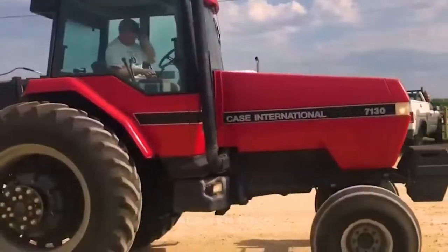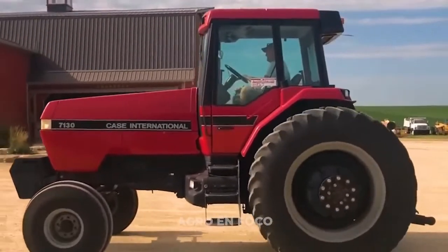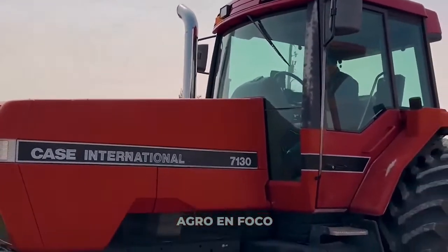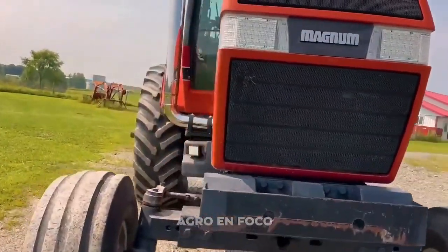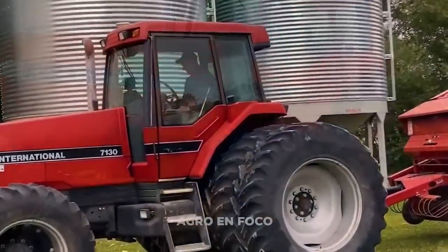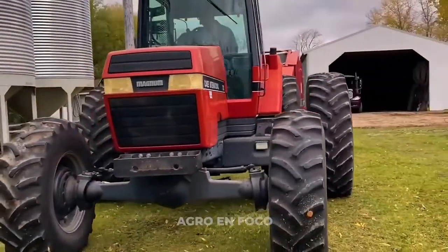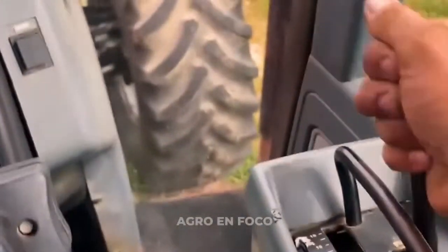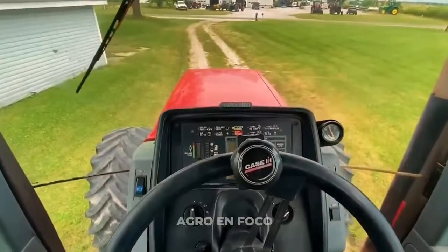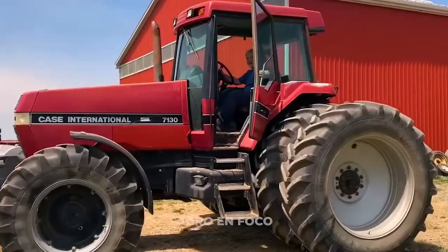But what makes this tractor so special? At the heart of the Case IH 7130 lies a 6-cylinder, 8.3-liter, approximately 2.2 gallons, CDC diesel engine. It generates around 170 HP at the PTO, power takeoff, at 2,200 revolutions per minute. Equipped with a turbocharger, this engine delivers enough power to handle any field task. But it's not just raw power. The 16.5:1 compression ratio ensures a perfect balance between performance and efficiency, essential for keeping fuel consumption under control.